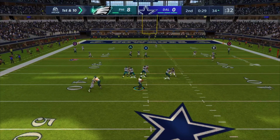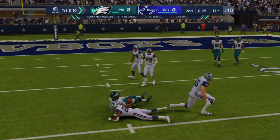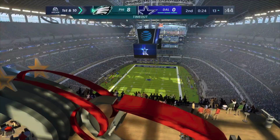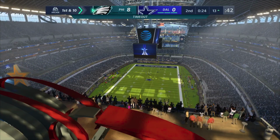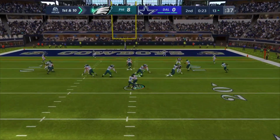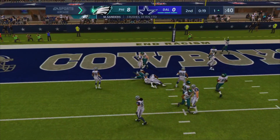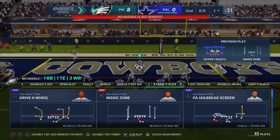They'll throw on first down with Hurts. Sanders has it over the middle. And all the way inside the 15 before they drop it. The Eagles will take their third and final timeout as they'll stop the clock with 24 seconds to go in this first half. And the Eagles are going to be set up with a 1st and goal.